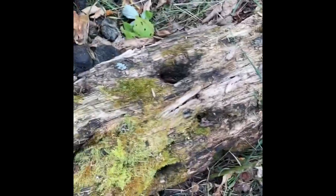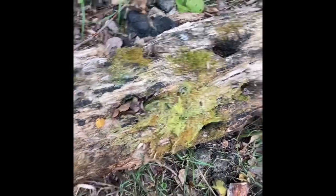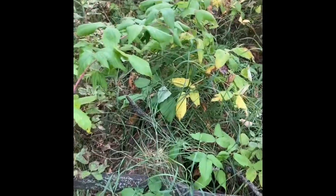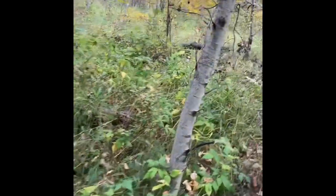And we can see that as the tree is decomposing, the wood gets really soft. It's kind of spongy and squishy as it rots back down into the earth. Looks like this whole tree fell over in a windstorm or something. Let's see what else we can find.